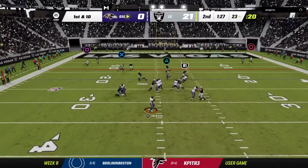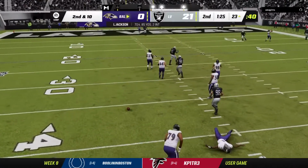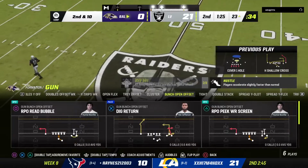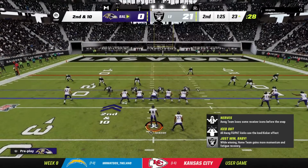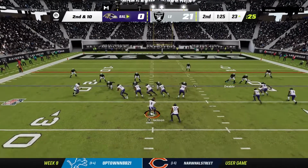Jackson from the shotgun. Oh, this one incomplete. The pressure got to him as he released it. And it's second down. Yeah, their back's up against the wall a little bit, and they come through by forcing an incompletion. Now they've got to continue to ratchet up the intensity a couple more times and get off the field before giving up any more yardage.